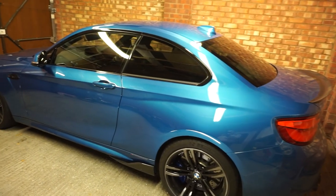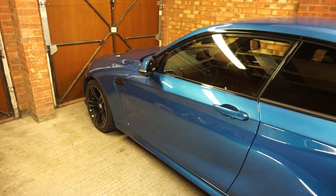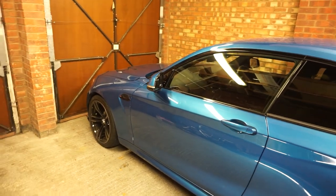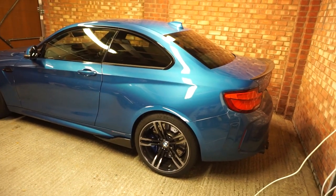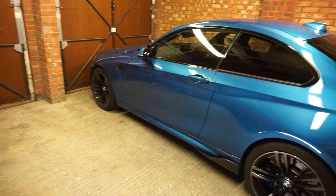I picked this car up on Saturday from DT Performance, and I'd say a massive thank you to Tom at DT. He's been incredible throughout the whole process, and he sold me an absolute peach of a car. This car is immaculate. Hopefully that comes across in the video. It is a little bit dirty. I've driven it home and it's been out a couple of times since then.